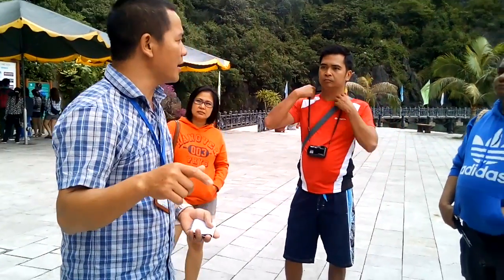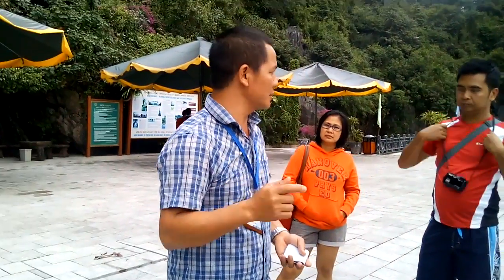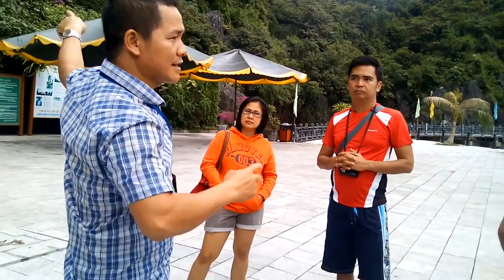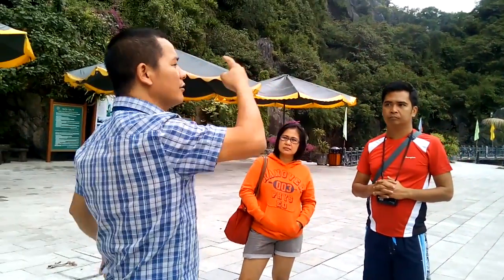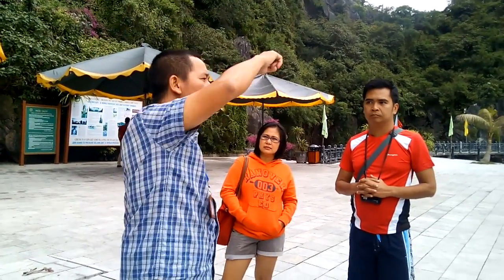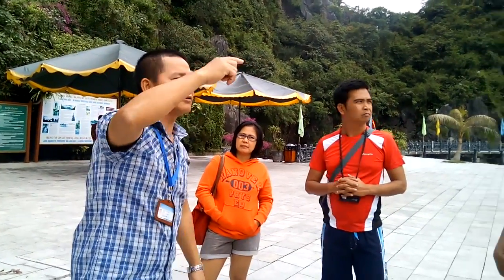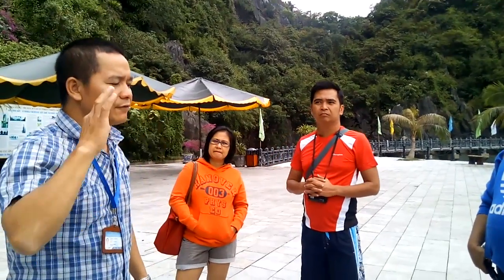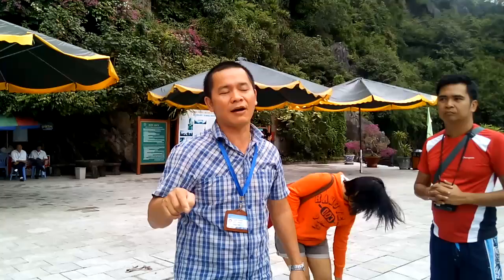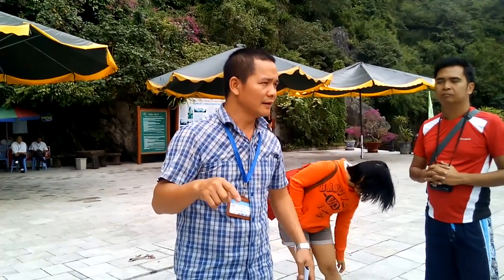Natural heritage. It's 1,500 square kilometers. From the mainland to the open sea, north to south, is about 40 kilometers, and from that side to this side, about 45 or 50 kilometers. So the total area is 1,500 square kilometers with 1,969 limestone islands. That's the area considered as the natural heritage.